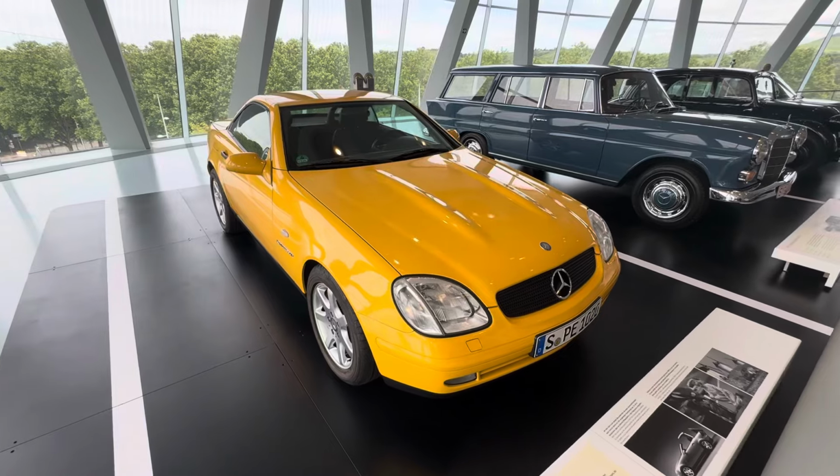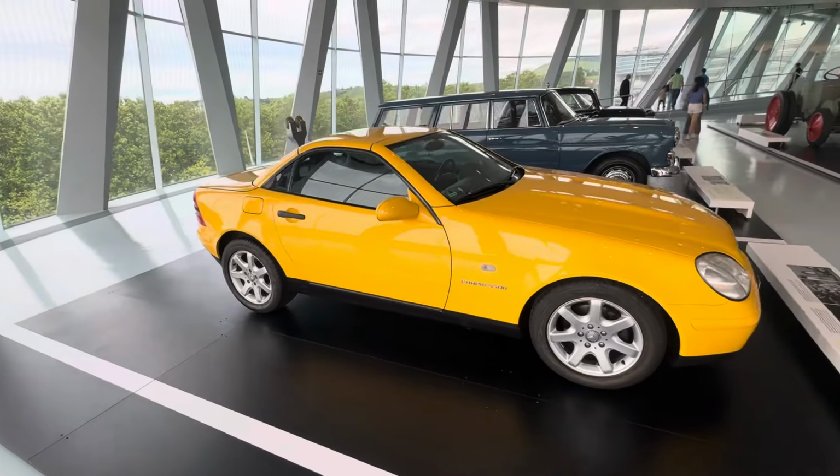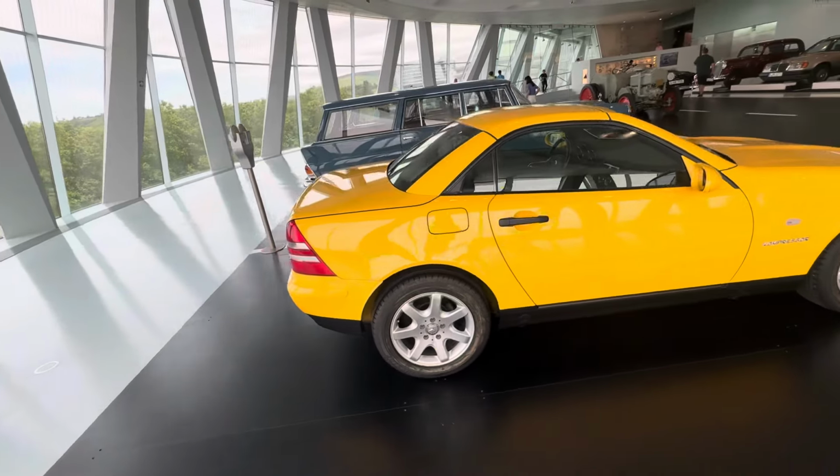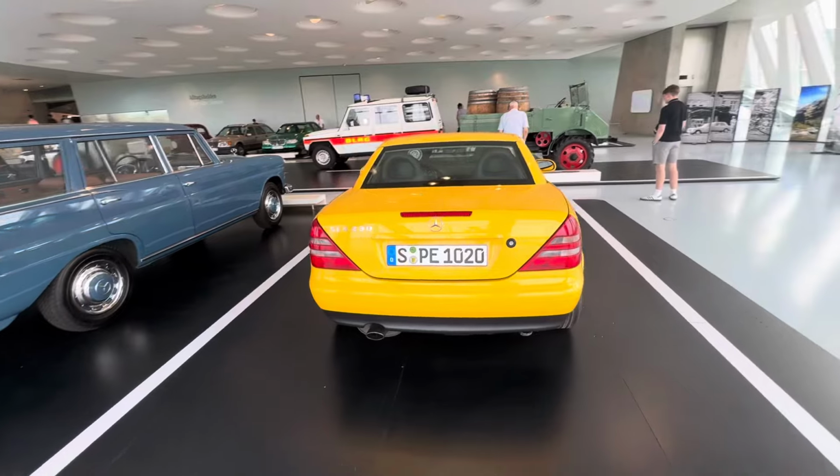I was just saying to Jacob how much I like these. SLK 230 Kompressor, in a lovely yellow colour as well. But, yeah, just so compact, a small roadster. Cars like these I really like.